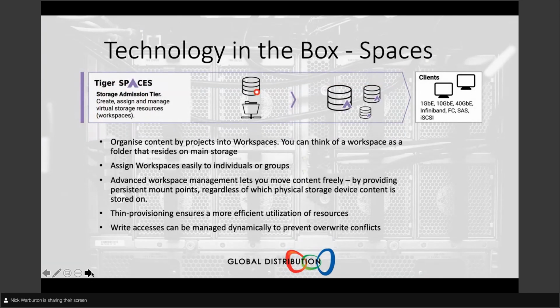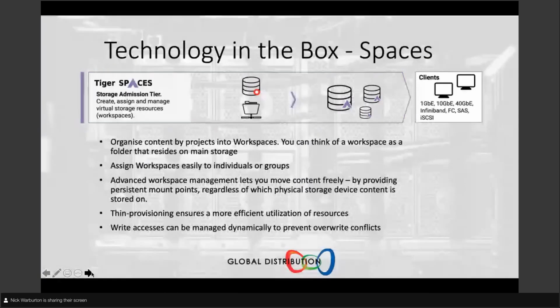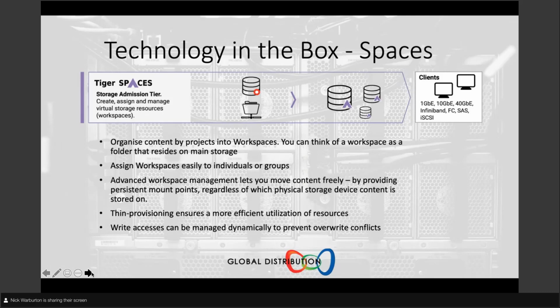Spaces, this is the storage administration layer. The easiest way I tell people to think of Spaces is as a virtual folder. So the administrator creates the virtual folders, which are the projects. They can assign individuals or groups to those projects. And that's a really simple way for small facilities and medium facilities that don't potentially have large network admin teams to easily assign user access permissions, so that users only see the data that they're entitled to see, especially important maybe if there's a lot of freelancers coming in and out of a facility, or competing customer projects, etc.